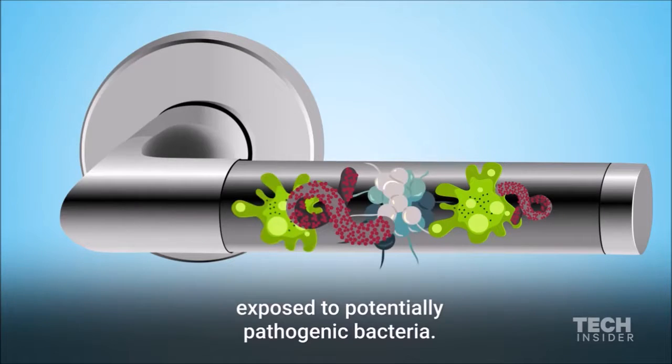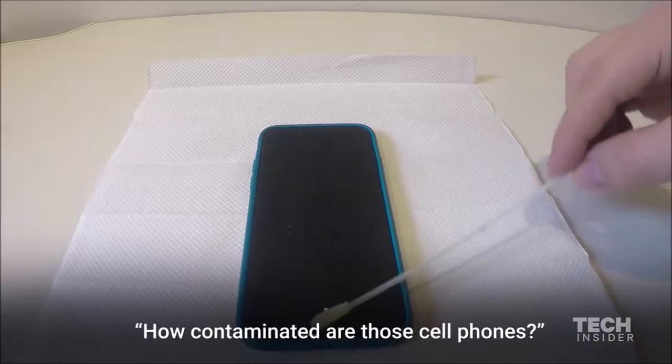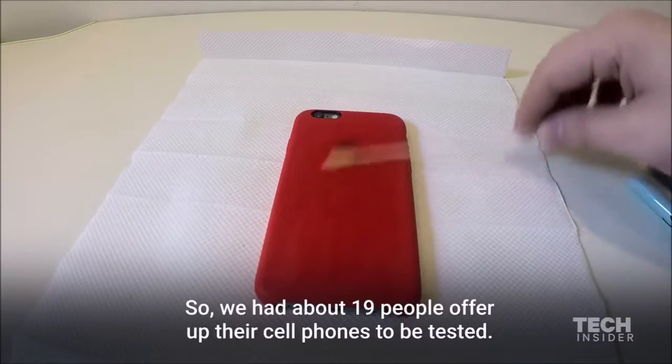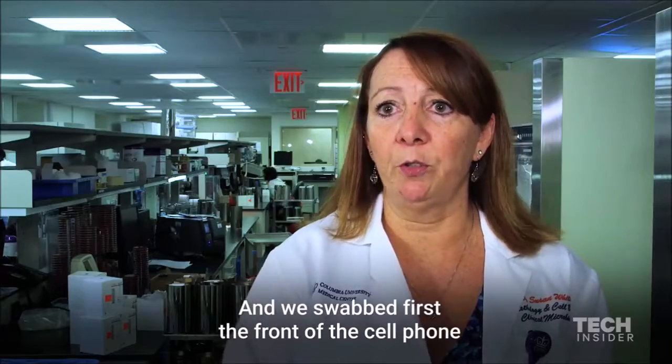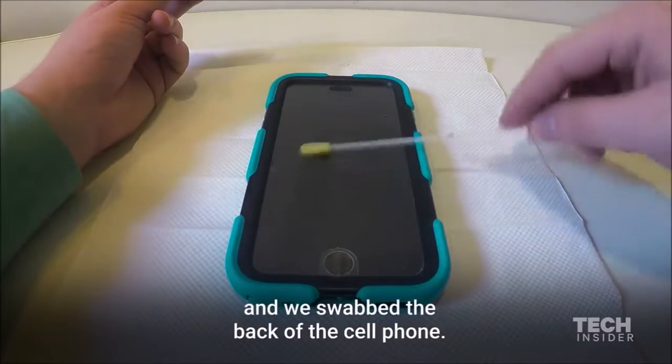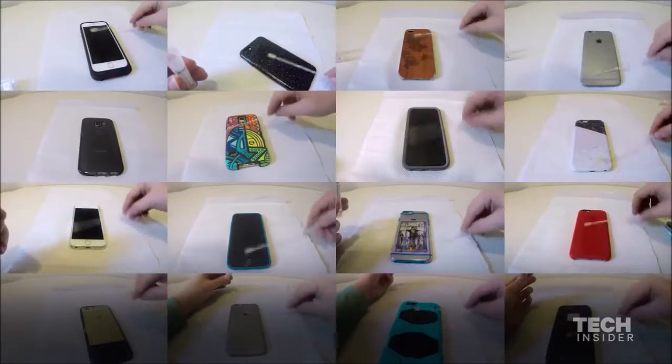You can't be paranoid about bacteria because they're everywhere, but clearly throughout the day you can possibly become exposed to potentially pathogenic bacteria. So we began to question, what about cell phones? How contaminated are those cell phones? So we had 19 people offer up their cell phones to be tested, and we swabbed first the front of the cell phone and then the back of the cell phone. So we had a total of 38 samples.